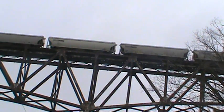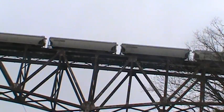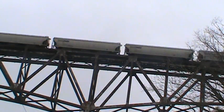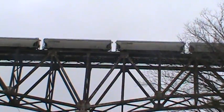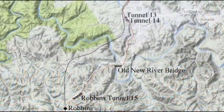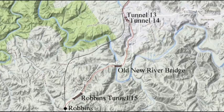The bridge was built in 1963 as part of the 1963 line relocation project we discussed earlier. The new line was built just west of the old one. The old line first ran through tunnel number 15, Robinson Tunnel, then followed a tributary before crossing the New River on an old single-track steel trestle bridge with a 25 mile per hour restriction on it.